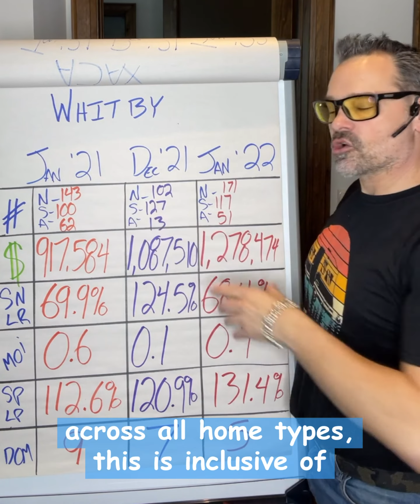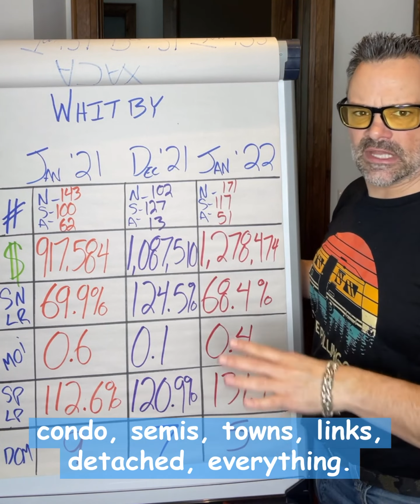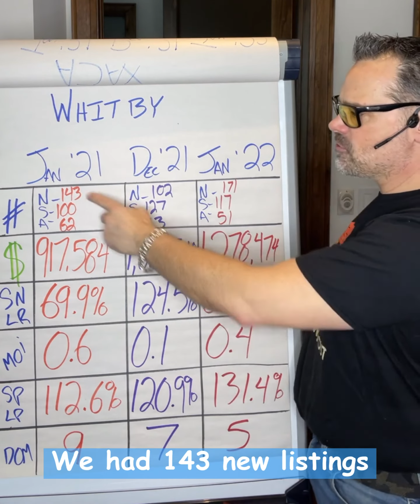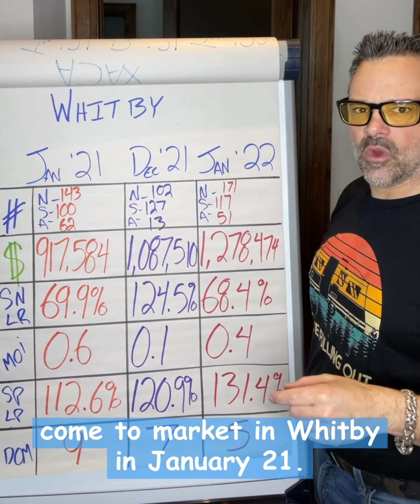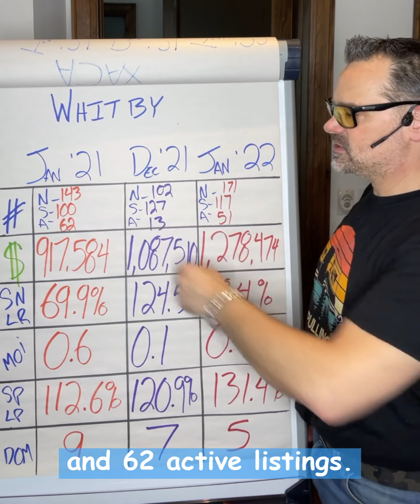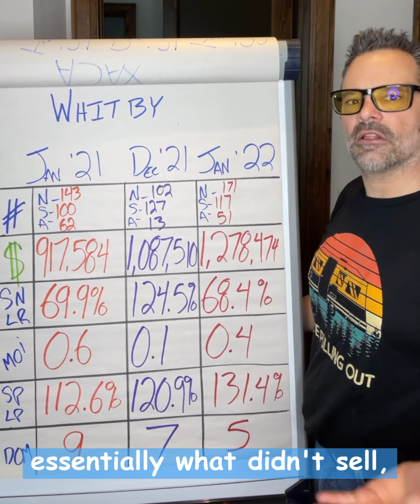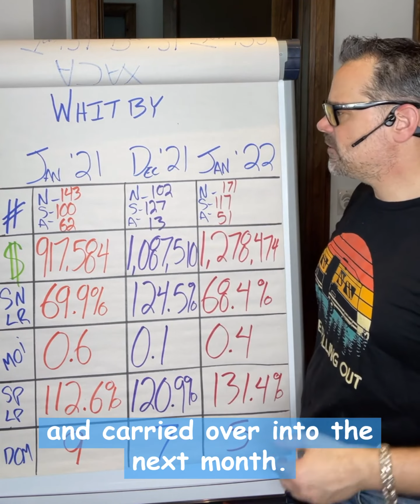Across all home types, so this is inclusive of condos, semis, towns, links, detached, everything, we had 143 new listings come to market in Whitby in January 21. We had 100 sales through the month and 62 active listings. And the active listings are essentially what didn't sell and carry over into the next month.